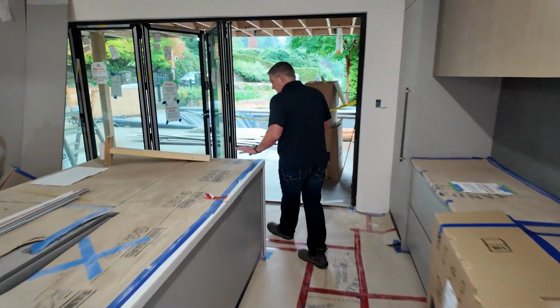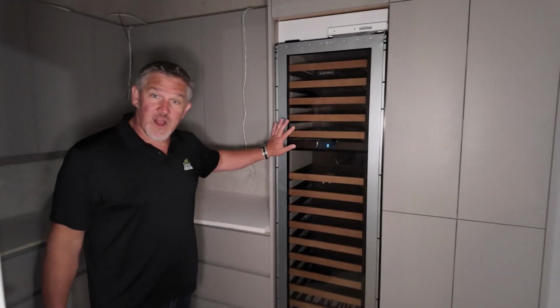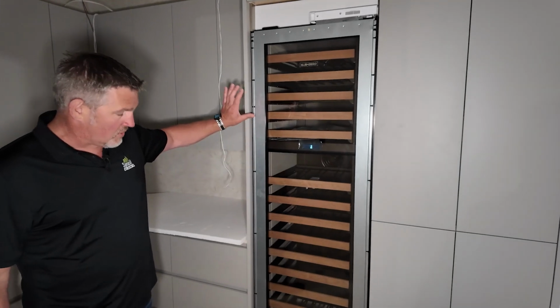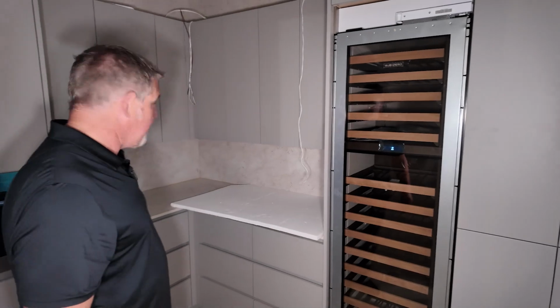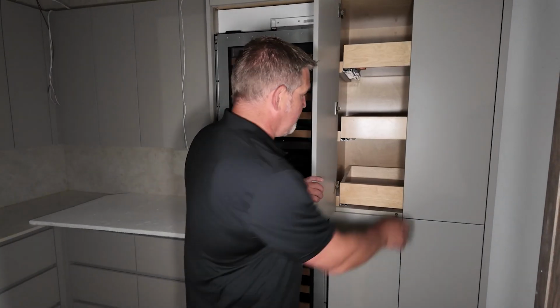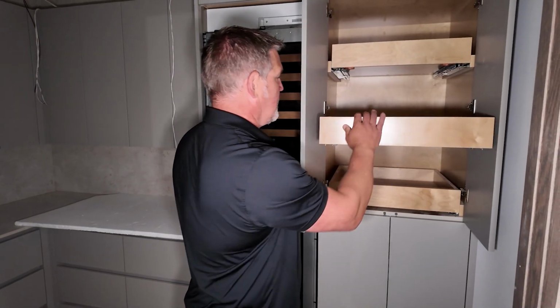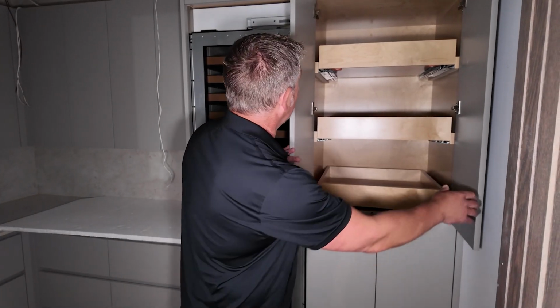Moving along through here, we've got all of this locked and loaded in here. Let's check out the pantry. We've got our wine storage ready to go. We're missing a door that will go on top of this. So there's gonna be a door frame that'll go around there. So we'll catch that on the next one. But nonetheless, beautiful built-in cabinets, all ready to go. Everything, of course, is gonna be on soft closes.